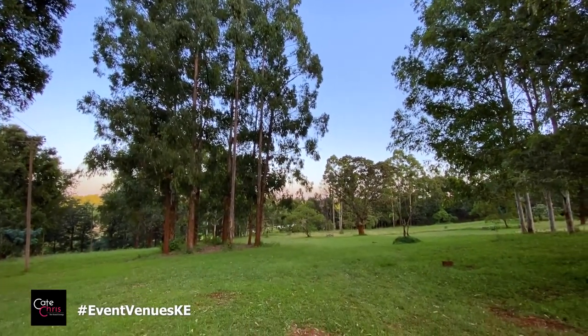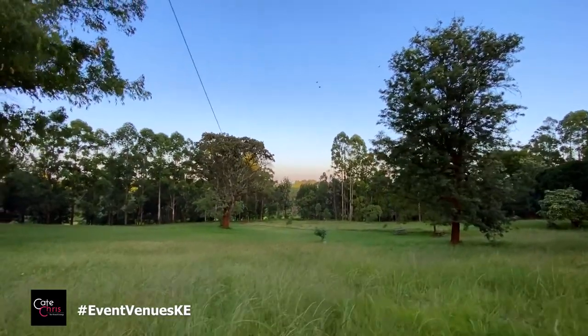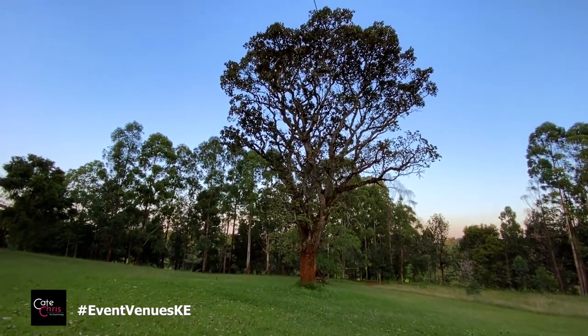One key element when you are looking for a venue is parking space. At Paradise Lost, this is well catered for you. There's enough parking space, you can park along the roads, so you don't have the headache of parking. There is nothing that they have done to it. It's natural as it is, and they've not cut the trees, but the space exists.